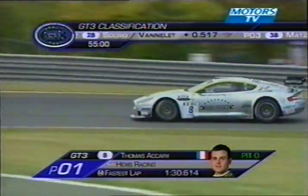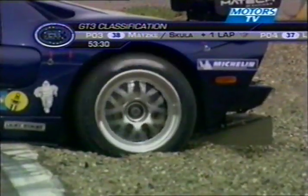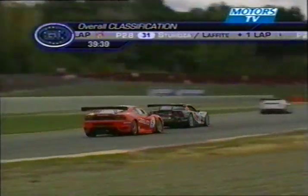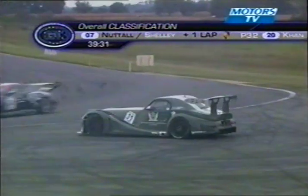About 10th place now as Ackery continues to lead this race. And that is the championship leader. That's the number 20 Ford, stuck on the gravel there. That was Ian Khan out of 10th place. We're looking at midfield battles as Matschke continues his recovery.